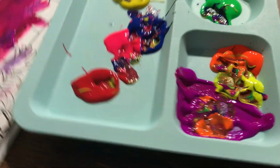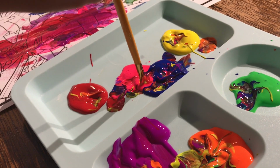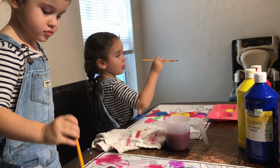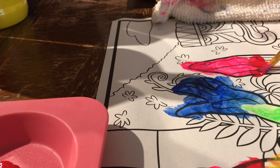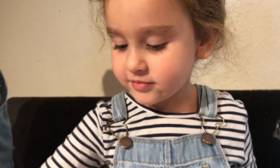All right, Nova, let's see. Oh, wow, you made a cool mixing of the colors. You mixed all the shiny colors. What'd you say, Nova? Is it gonna be rainbow? There's more stuff. You can't tell us. You're being so sneaky. It's a surprise.